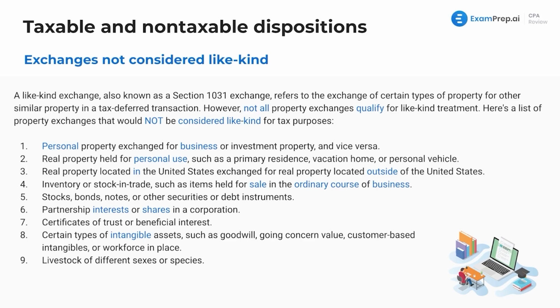Stocks, bonds, notes, or other securities or debt instruments. Yep, not like-kind for tax purposes. Now, we did see that before as an item, and that is in very limited circumstances. 9 times out of 10, we're just not going to see examples where you exchange stocks for stocks and bonds and all that stuff. Partnership interests or shares in a corporation, not allowed. Certificates of trust or beneficial interest. Certain types of intangible assets, such as goodwill, going concern value, customer-based intangibles, or workforce in place. It's kind of just lesser importance as we go down, just making sure we cross all of our T's and dot all of our I's.